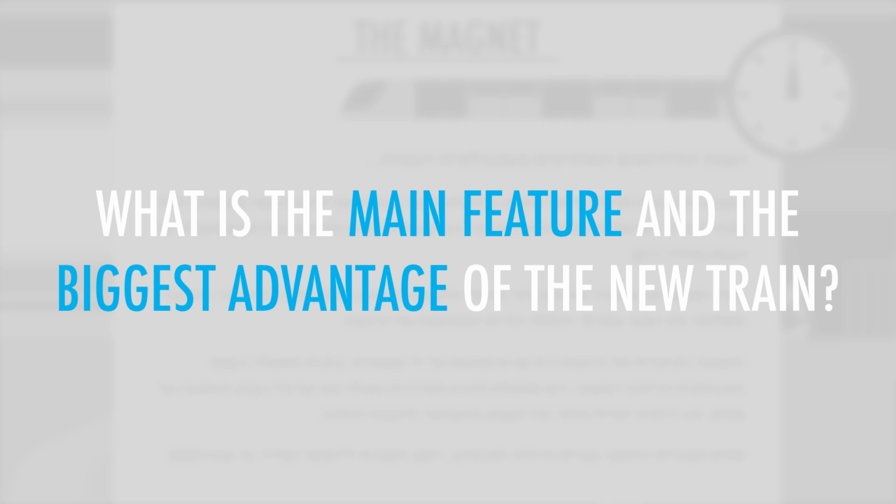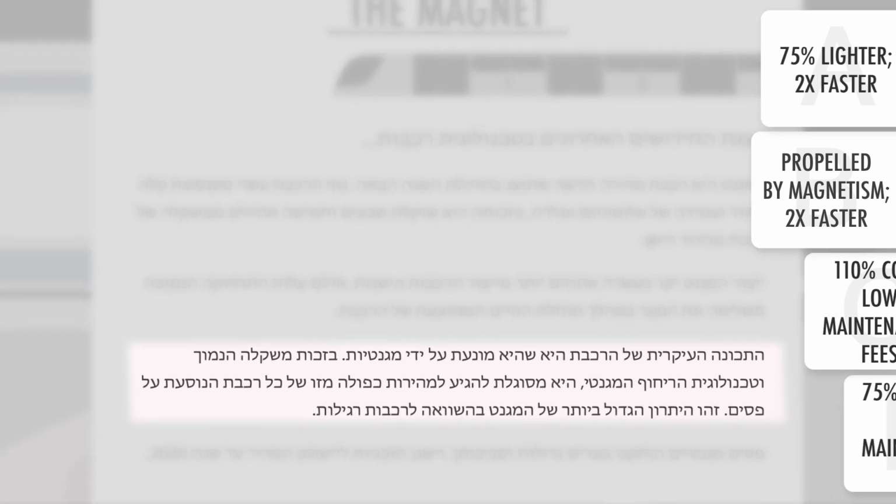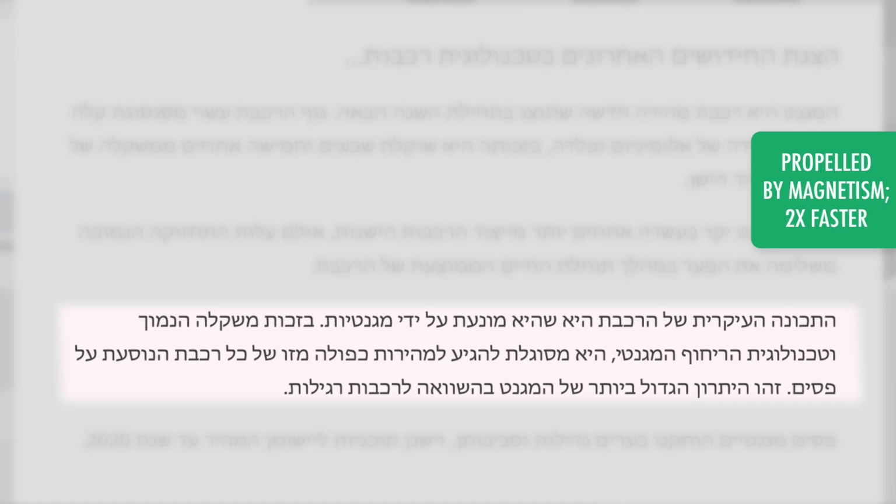What is the main feature and the biggest advantage of the new train? The main feature of the train is that it is propelled by magnetism. The biggest advantage is that it can reach twice the speeds of any train that runs on tracks.